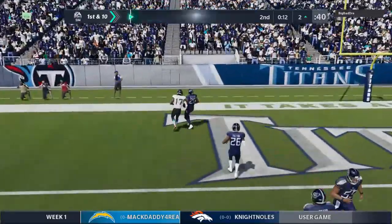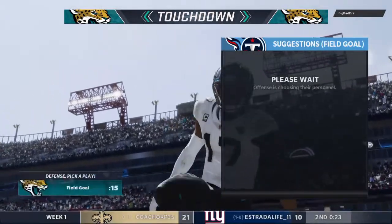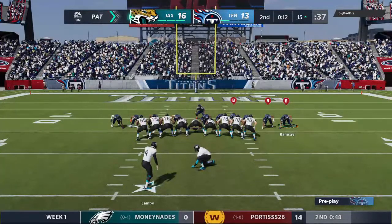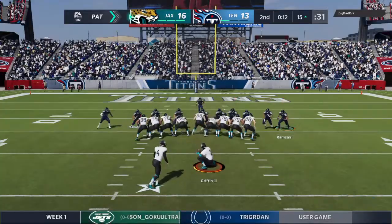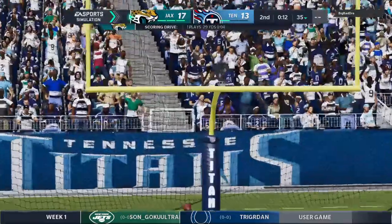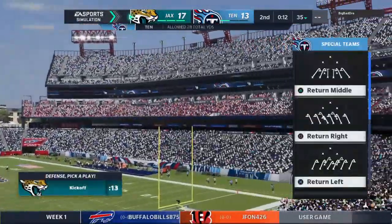And that ball is caught by DJ Chark for the Jags touchdown. DJ Chark as the first half is winding down. And once again, the Jaguars are back out in front. And that will make this a 4-point game. No, not today.